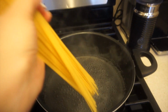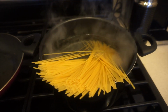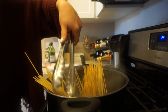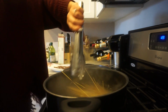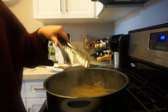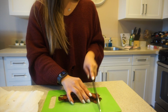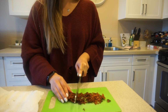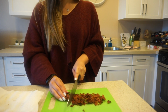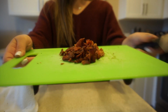Now that our water is starting to boil, I'm just gonna throw in my spaghetti noodles, and I'm gonna let this cook for about 9 to 11 minutes or until the noodles are al dente. And while the noodles cook, I'm just gonna grab the bacon we set aside and roughly chop this. And we're gonna set that aside.